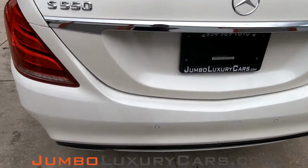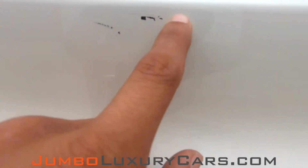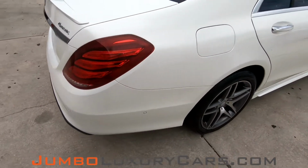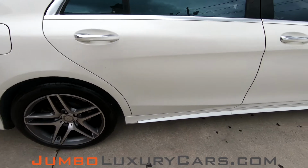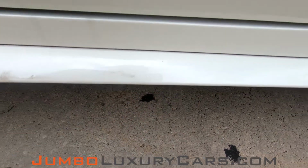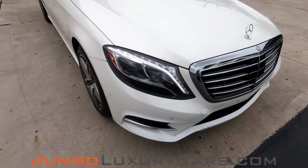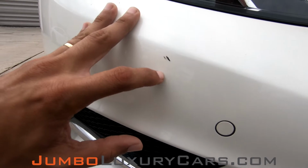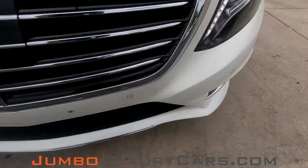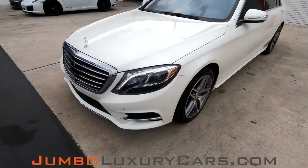Coming into the back section of the vehicle here, we have a scratch here on the bumper, a couple of scratches here, normal wear and tear. We have a light scratch. Overall, the exterior is in excellent condition.